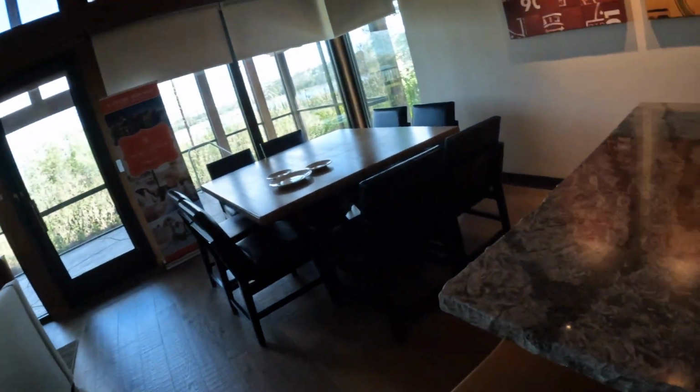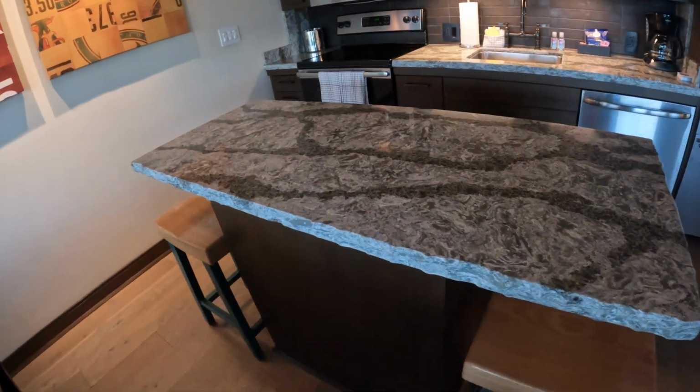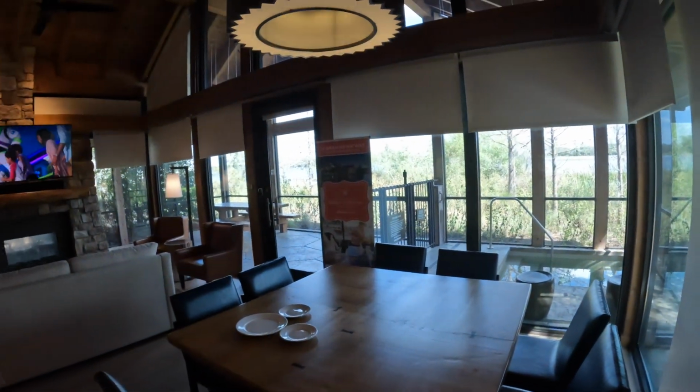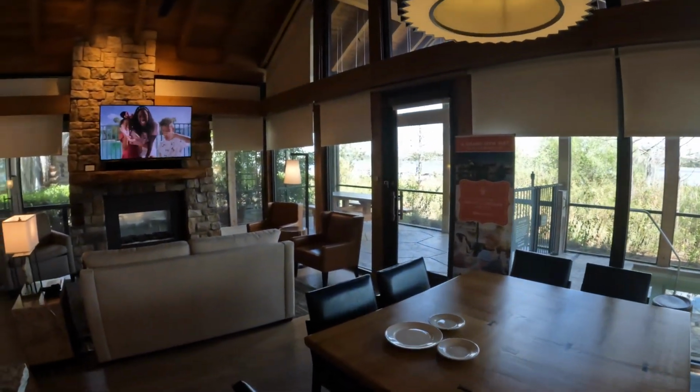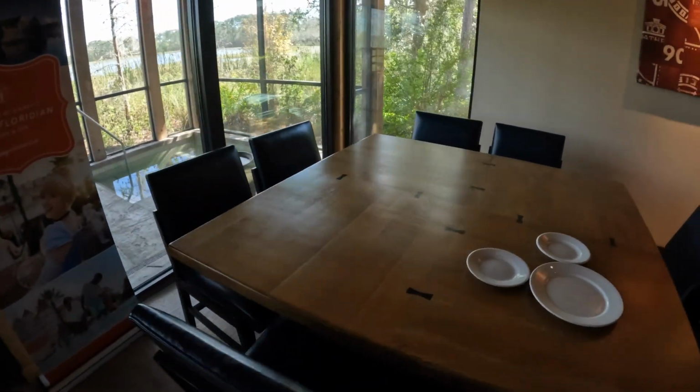And then there's this island or bar out here in the middle. It provides places to sit on each end there. It's got those stools you can pull out. And I love the countertop there. As we turn around, you'll see there's a table big enough here to seat 8. And of course, a hidden Mickey made out of saucers and a plate there on the table.